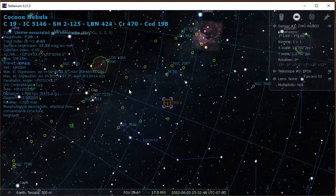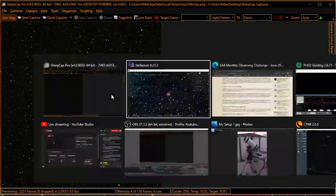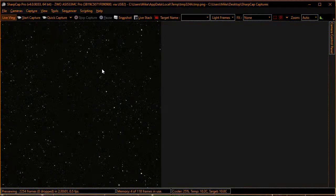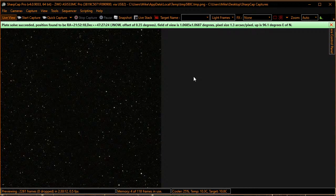Oh, the Cocoon Nebula. Seems to me this sucker's pretty faint. 12.3, that's not too bad. Well, let me see if I can plate solve on this. Center it, probably gonna be pretty close. Yeah, a third of a degree.